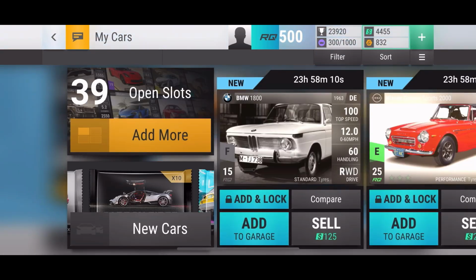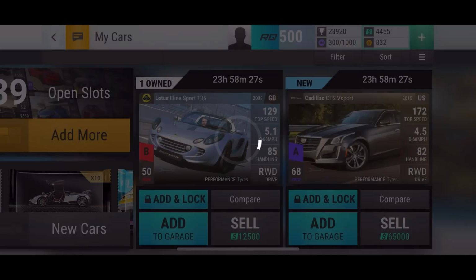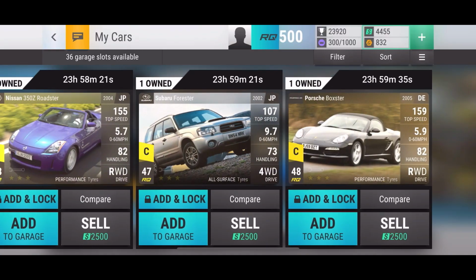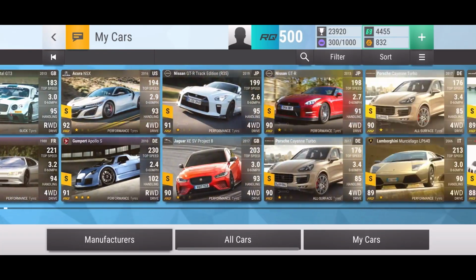And so yeah, we did end up though with the CTSV Sport, so at least we're leaving with one keeper. And that's also a keeper that I am really happy to get because I just like the Cadillac CTSV in general. Oh, the Honda Pilot's actually new as well, so we got one more super rare checked off the list on collecting all of them.